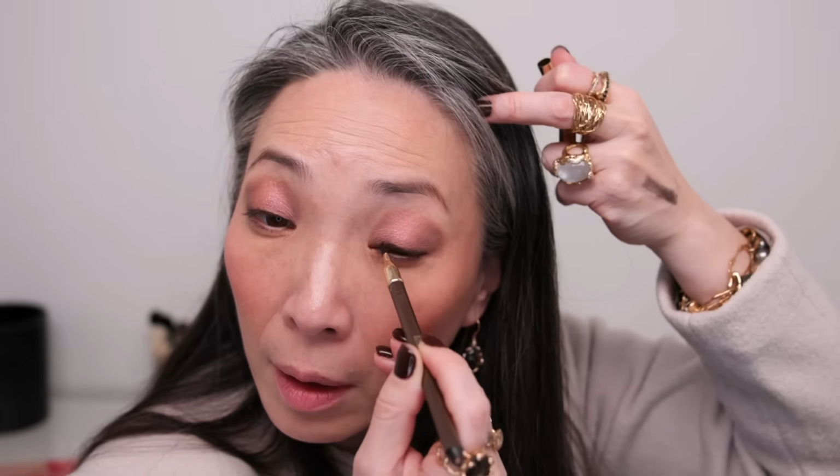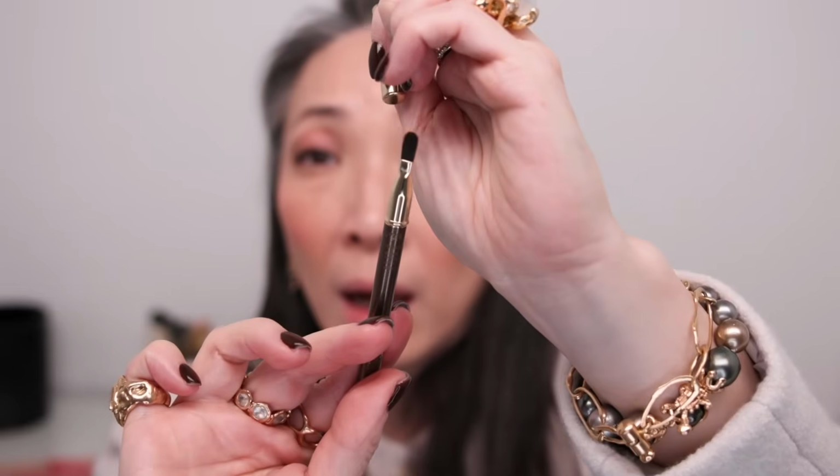This eyeliner has a brush at one end. I don't like it. I like the sponge better because you want to smudge out your eyeliner. I don't think a brush is appropriate. All right, I'm gonna curl my lashes.